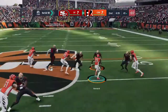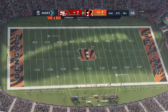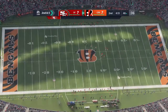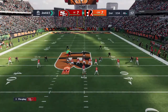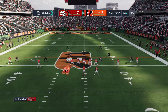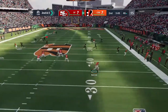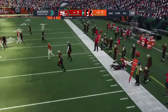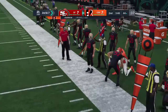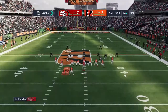Bernard getting the handoff from Burrow. Tackle that time by Jaquiski Tartt. Bernard, 5 yards on that run. Let's get back to the huddle and make sure if you're a back, you spend time with your offensive line and give them credit. Hard to move those 300-plus pounders at the line of scrimmage, and they did for a significant chunk of yardage. And he'll be forced out of bounds shy of the line of scrimmage, so that'll be credited as a sack. He lost 2 there, and it's 3rd down.